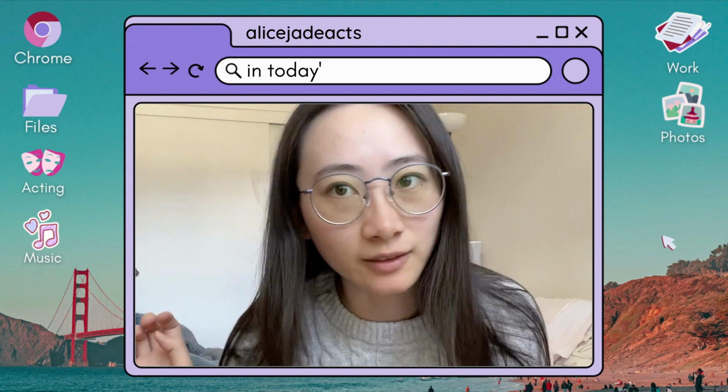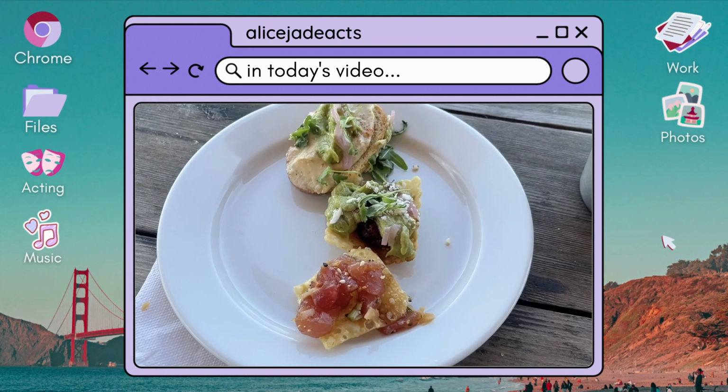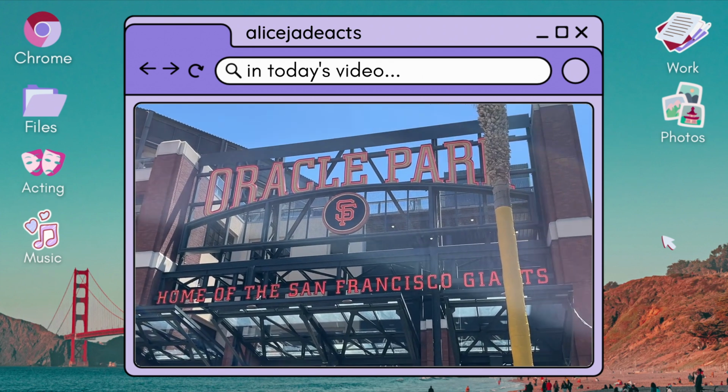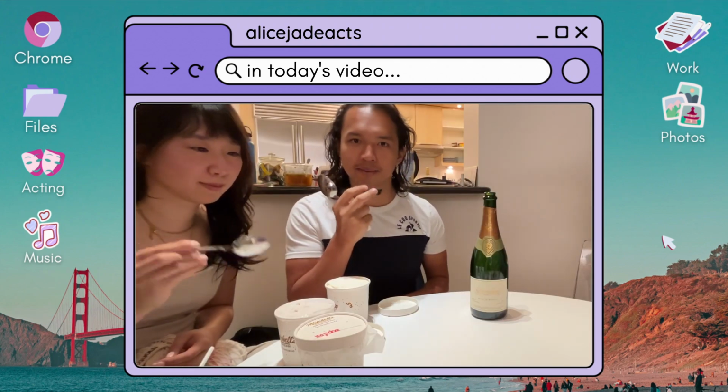What do we think about the look of these? I want to try that coconut coal yogurt that I've been seeing. Why is it sticking? It's ice cream.